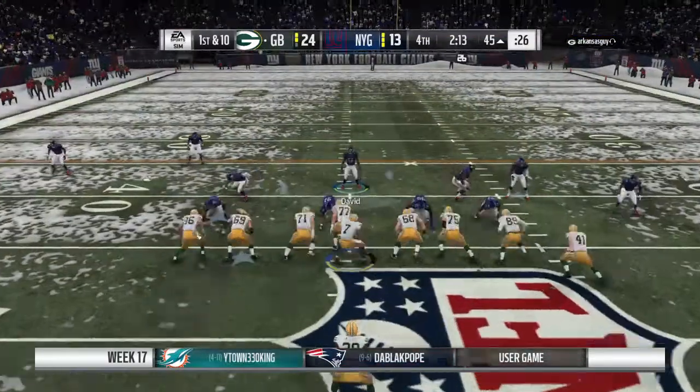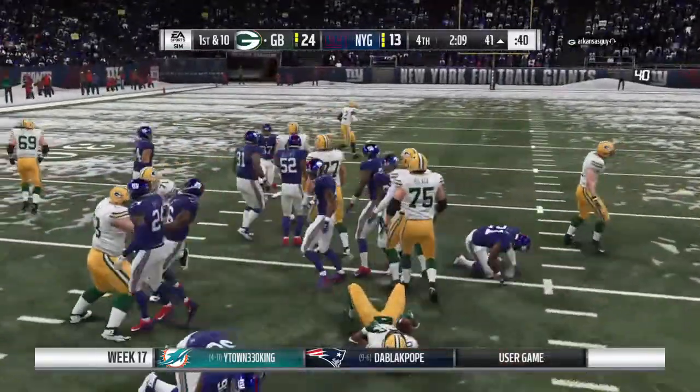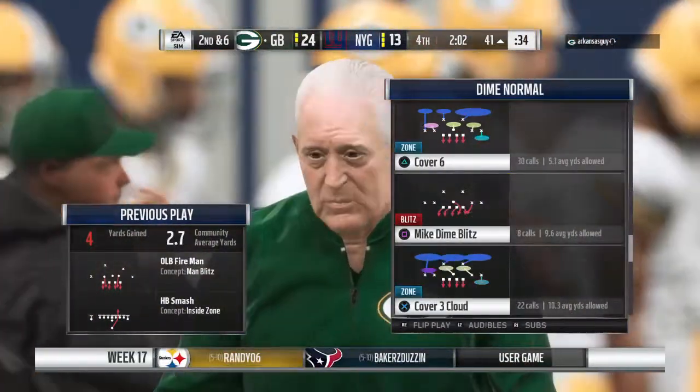All right, here we go. Now a first down carry. It's Williams. And able to push his way forward here for a good little gain. And give him 4 yards there. It'll be 2nd and 6.